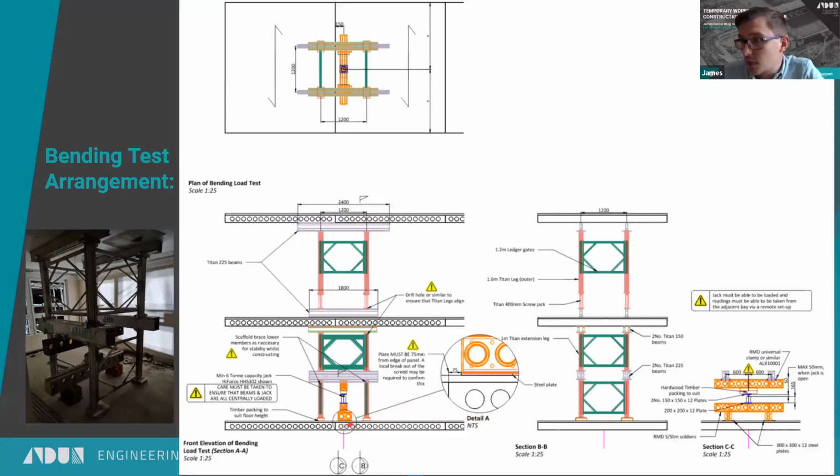If you can see my mouse, this is the point of load application. If you see section C here, you would see this. So we've got two sections of superslim here at the base, and they represent the two toes of the machine. If you imagine, the load starts here and works its way up, because that's the point of application. So the point that's being loaded by this jack is pushing up against these beams here.